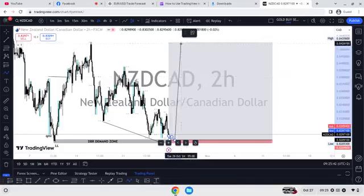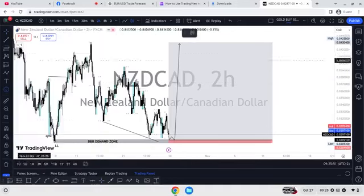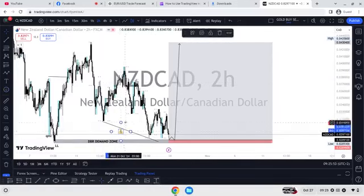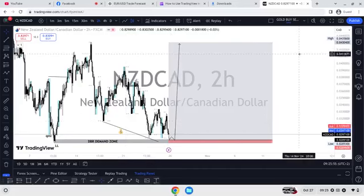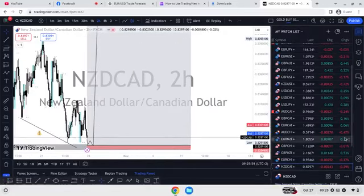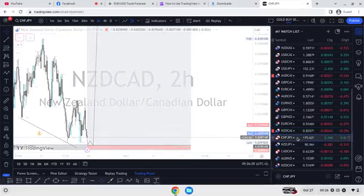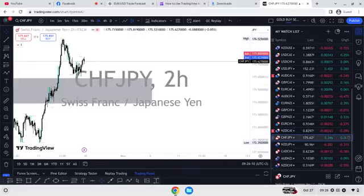So this is my anticipation, guys. This is what I'm anticipating. Like that. So we have this setup right there on NZD card. Oh, so we have AUD card and NZD card all looking for buys. Nice. I know Swiss JPY is the same thing.